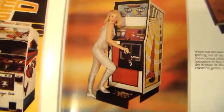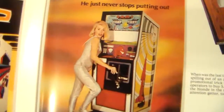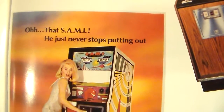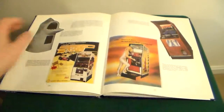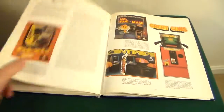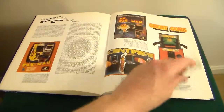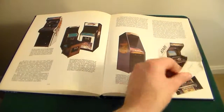And then I forgot about this. They used to advertise arcade machines with attractive women. So like, oh, that Sammy, he just never stops putting out. Well, that's that. Oh, Miss Pac-Man, Centipede in the Pac-Man series. And we get more of the Atari lineups.